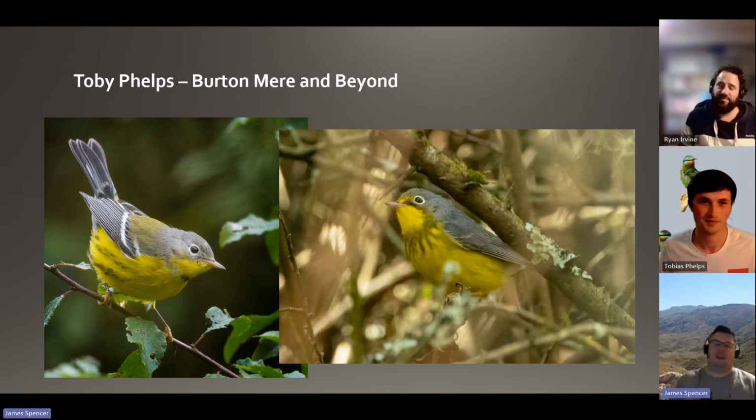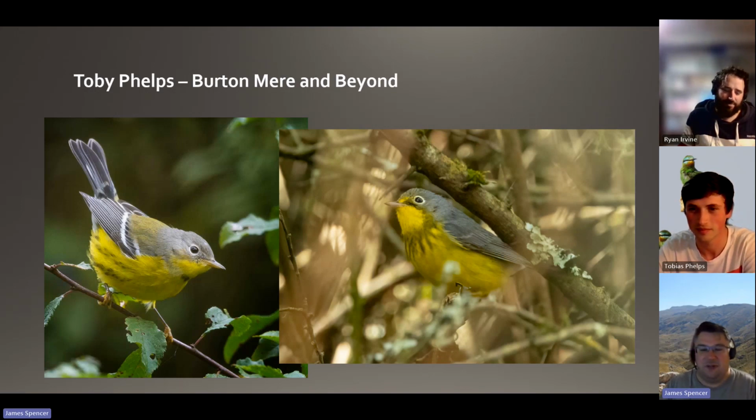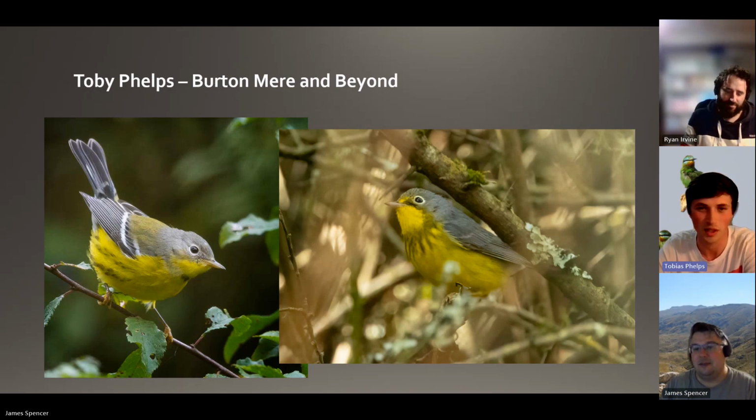So we've done enough about bird finding, twitching, and all those other cool things around these bright yellow birds. But Toby, could you tell us about your patch and Patchwork Challenge and what you've been up to this year? Yeah, of course. So my patch is, as it says there, Burton Mere. It also includes a bit of the Dee marshes at Burton as well, and a sailing lake called Shotton Sailing Lake, which is about maybe 1 kilometre south of Burton Mere.